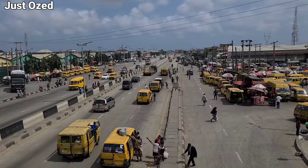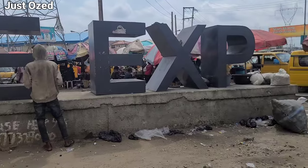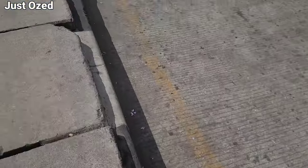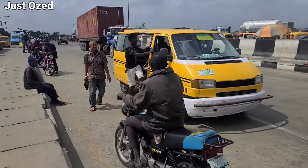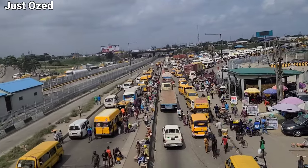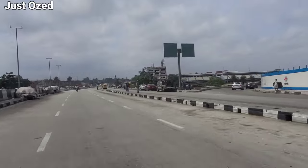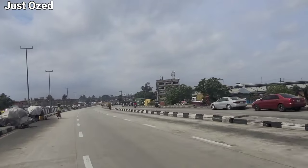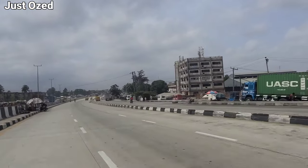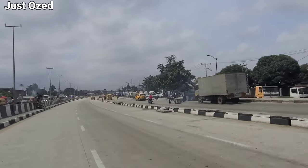This is Apapa Oshodi Express, Lagos, Nigeria, particularly Cele Express. In this video, I'll be showing you what the Apapa Oshodi Express looks like from Mautu area down to Cele Express. We're taking a ride from the Mautu area heading towards Cele Express. You'll be seeing what this road looks like, how much they've accomplished on this beautiful road. Join me as we take this tour on this express.